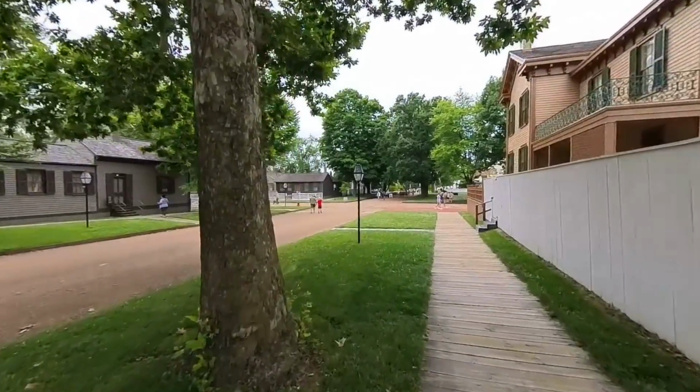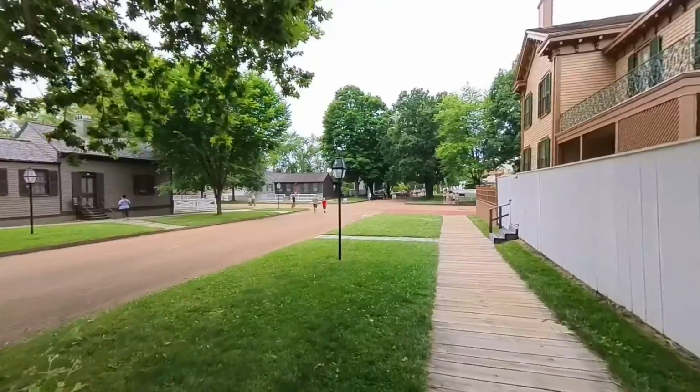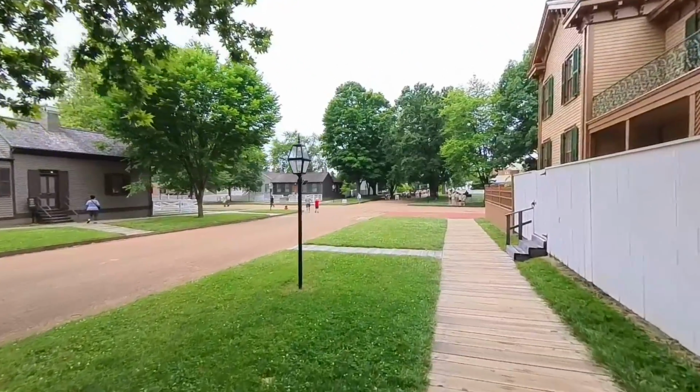Usually most fans are fairly older. Well, it looks like they couldn't access this little top porch thing. It's just fancy.